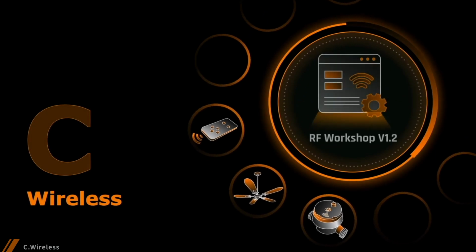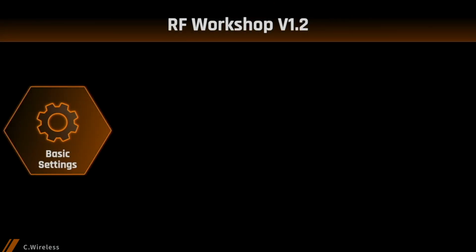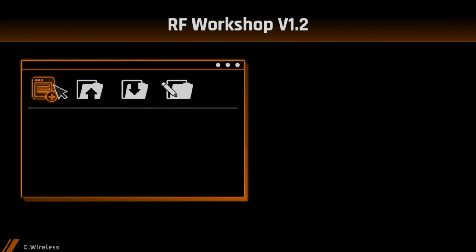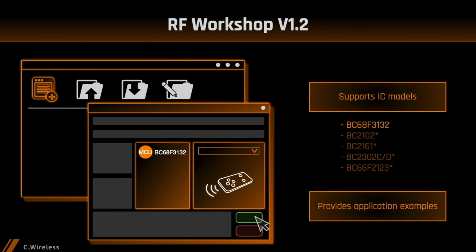The last product information is the amazing tool RF Workshop, a graphic user interface for RF project development. This workshop is available for free download on the Holtek website. After installing this software, just follow the procedure to generate the project file. The first step, the basic setting. In this window of RF Workshop, the user can choose the IC model based on the project requirement, and the workshop can provide application examples after setting the parameters.